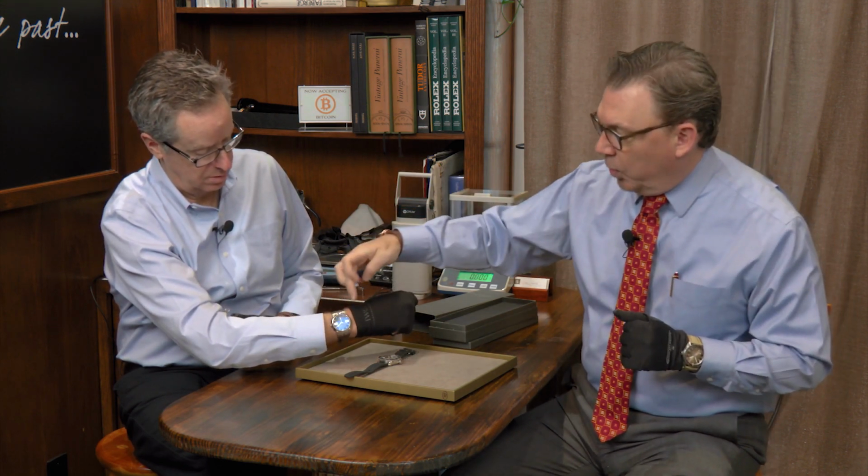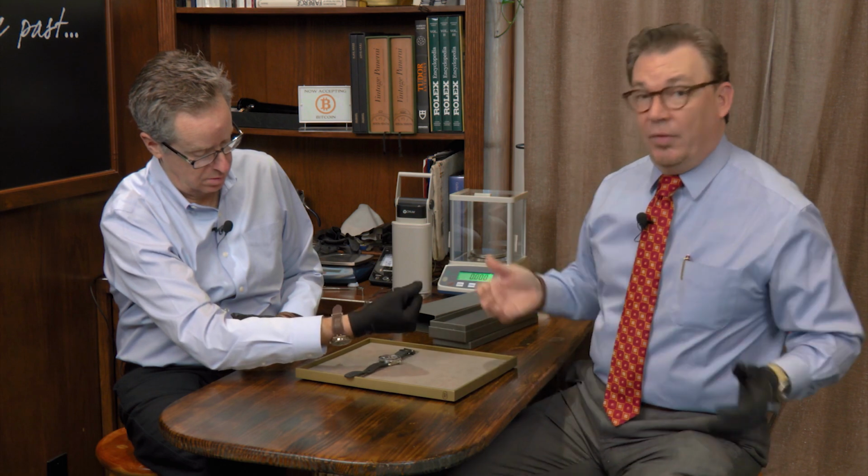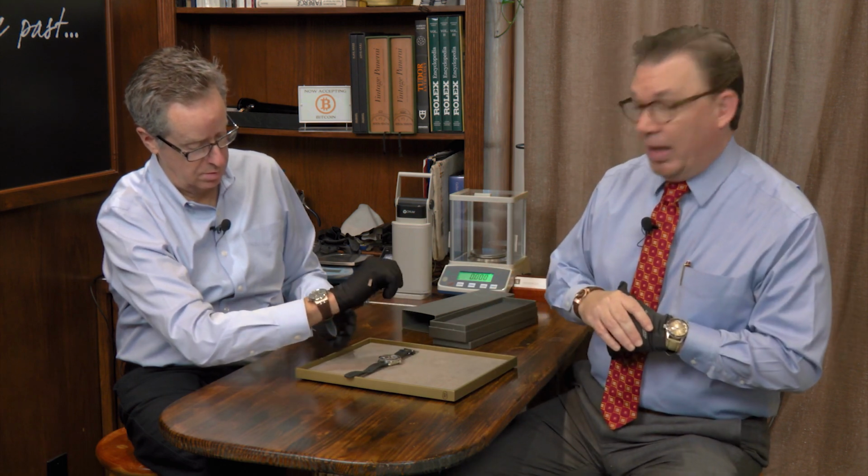Even on a skinny wrist? Even on a skinny wrist like Oliver's, it fits perfectly. The integration between the case and the strap is absolutely fantastic. It looks like it's going to be a quick change.